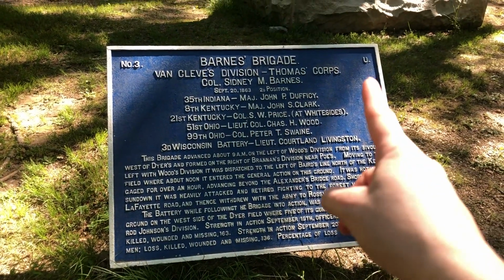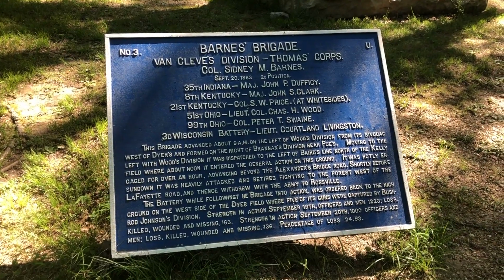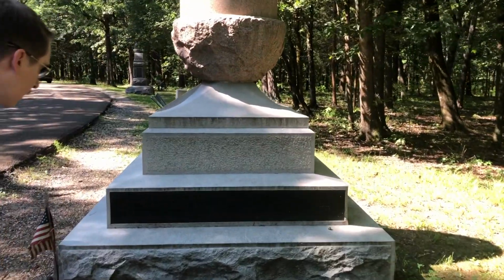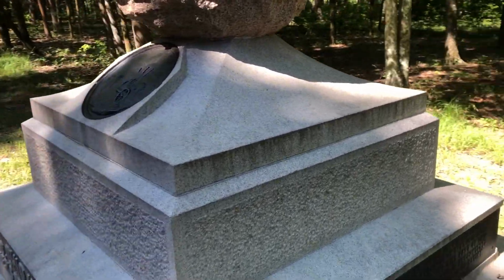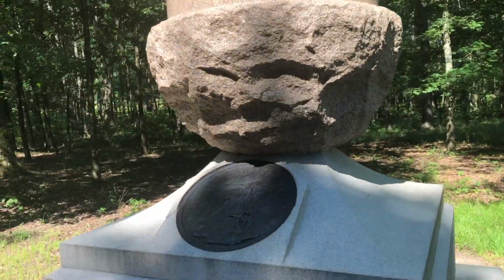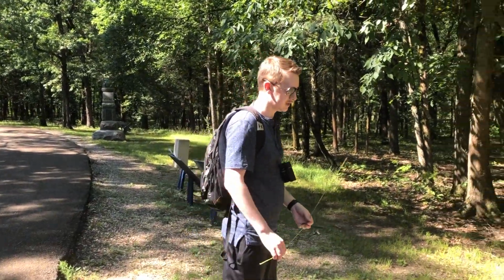But yeah, there is a little U up here, so that's how we also know that this is a Union monument. Ah, there you go. Really dying to know what this acorn's about. I don't know, it's dark. So the struggle is that this stuff is really dark and really shady, so it's hard to read some of this. So I apologize if you guys can't even see this. It's Ohio. This is Ohio. And it's the people who fought for Ohio. Ohio, acorn. I mean, Ohio State is the Buckeye, which is a nut. Yeah, I guess it makes sense.